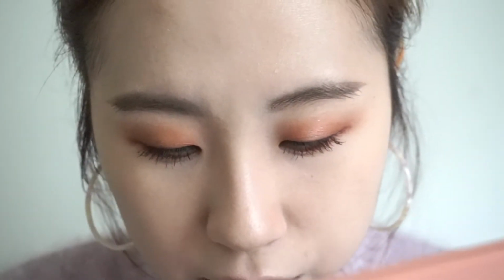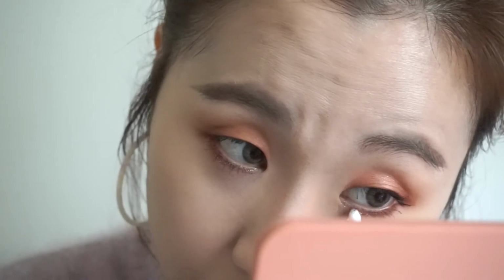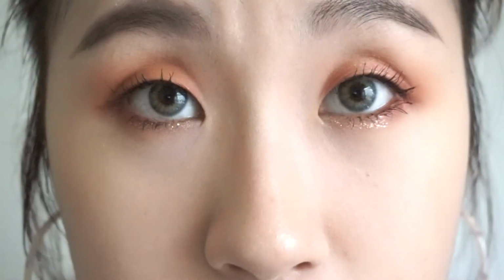Because I feel like I use Kitten Karma a lot, so I want to change up the color. But my favorite will forever be the Kitten Karma shade because it's so easy to match with all different types of eye looks. So there you go. That's my eye look for today.